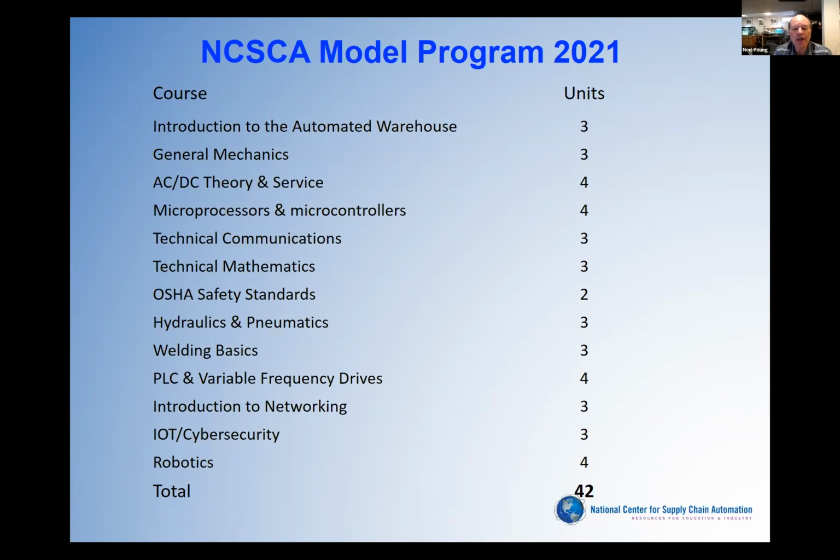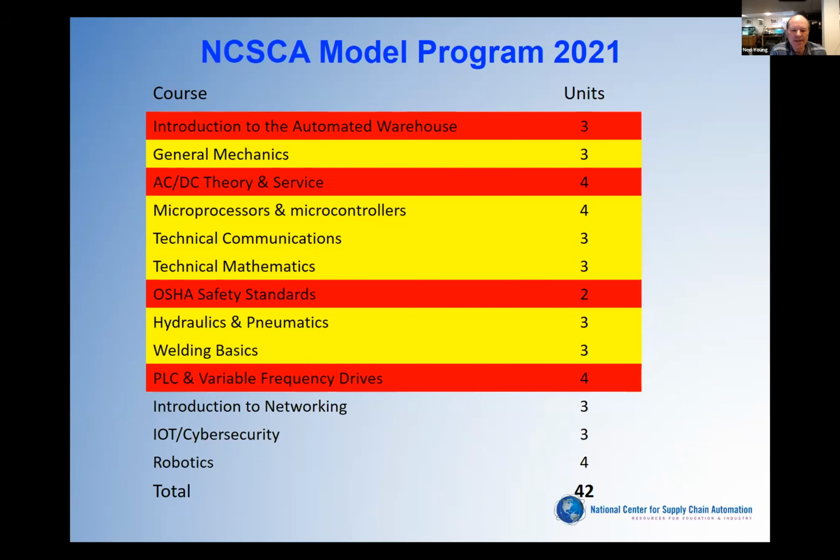So this year, we've had several Zoom meetings with our industry partners across the country and talking about the new technologies, somewhat based on some of the technologies that Chris and Jeremy were talking about, the importance of having newer technologies in the model program. So this is our new model program, and we're going to jump into this a little closer. First, there were several courses that we didn't make too much of change to. So things like the general mechanics and the microprocessors, math, welding, hydraulics, pneumatics, those are really still very core foundational to the technician. But we did have to make some changes to certain courses.